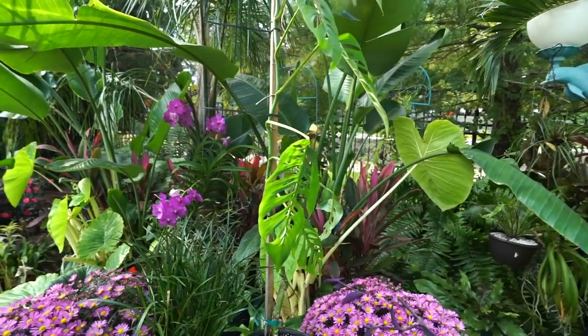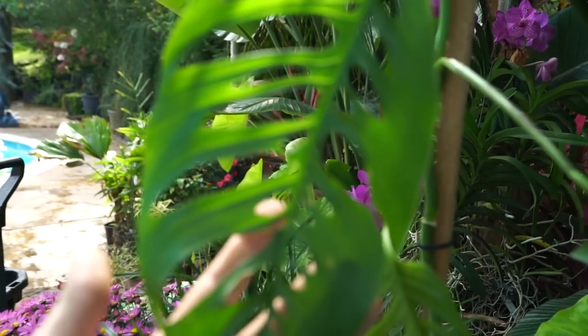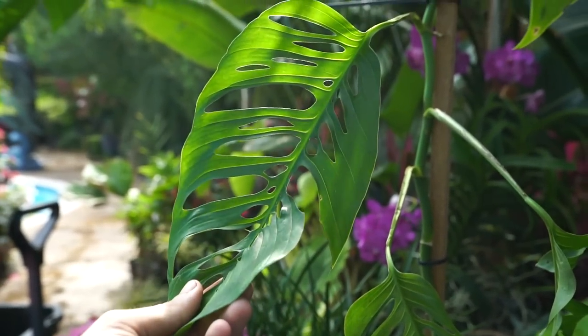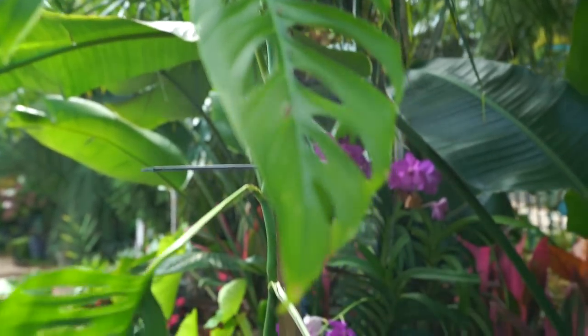Really don't want that to happen. And that would be bad. That's something I definitely do not want happening. This thing did so much growing this year, it would suck to have it snap. I mean, I could just re-root it. These things root so easily.